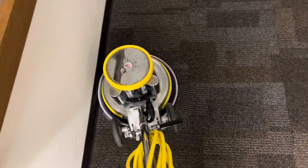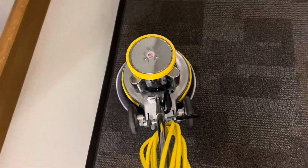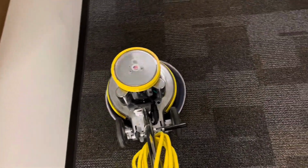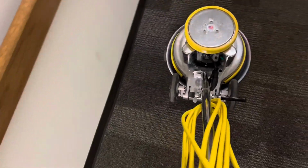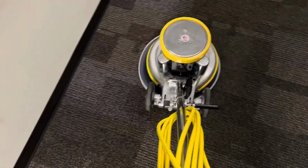And you can see it's the same pattern of carpet tiles that we did on the building yesterday that we have in this building also. And I think throughout all of the buildings, it's the same carpet, because the bigger one I did 2 years ago had the same pattern. So they just stick with one pattern of carpet, which is good.